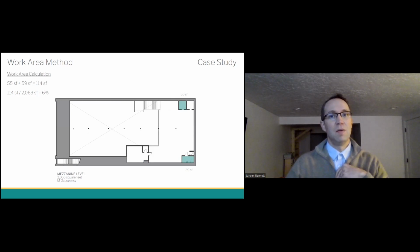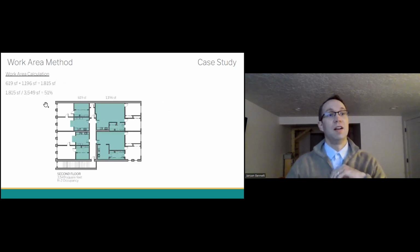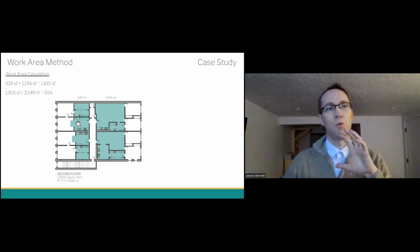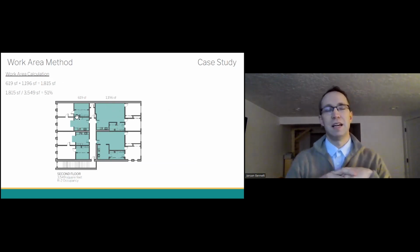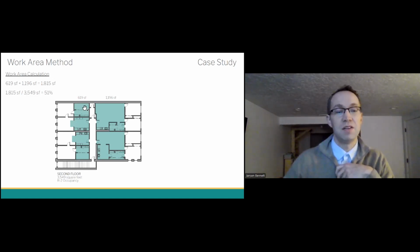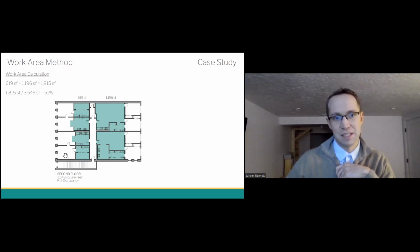On the mezzanine level, because the work is so small, it is only 6% of the floor area. However, on the residential floor, where we've made quite a few changes, it's 51%. And while we're here, I want to note the way the code specifies that you calculate the work area. So we've altered and reconfigured the walls in these spaces, but not in any of the bedrooms back here and the bedroom/living spaces here.